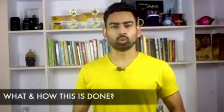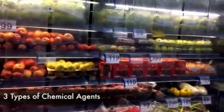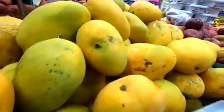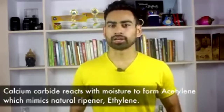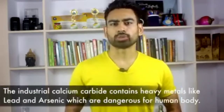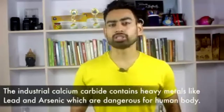Now, before I come to the solution, let me just quickly share with you what and how this is done. So basically there are three types of chemical agents used on fruits and vegetables to bring out what actually you see at the grocery store. First, the ripening agents. Fruits like banana and mangoes are treated with ripening agents, mostly calcium carbide. Obviously, this is done so that fruits and vegetables reach the market before season and can fetch more profit. The problem with industrial calcium carbide is that it contains heavy metals like lead and arsenic, which are dangerous for the human body.